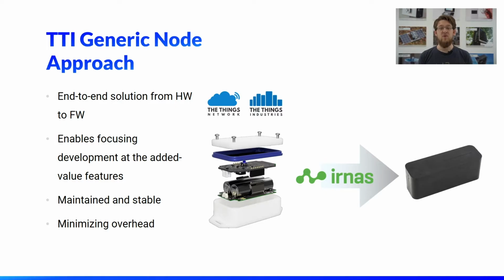However, for us here at IRNAS, where we create new devices, new concepts almost every week, we really like the solution The Things Industries came up with, the generic node. It's a nice end-to-end example of hardware and software integration for a single-purpose LoRaWAN device. This allows us to build things end-to-end with a relatively easy process on a basis which is well debugged, well tested, and also used by a lot of other people, enabling this collaborative effort that we've seen grow with the community network of The Things Network.